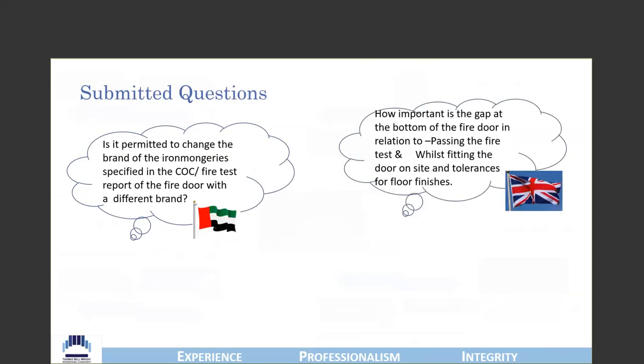Another question came from the UK, a very good question: how important is the gap at the bottom of the fire door in relation to passing the fire test, fitting the door at site, and tolerances for floor finishes? This is a fantastic question, and I must say that the answer does not lie with the certification body. The answer lies in understanding that there are several parameters, this being one of so many, that can affect the result of a fire test.